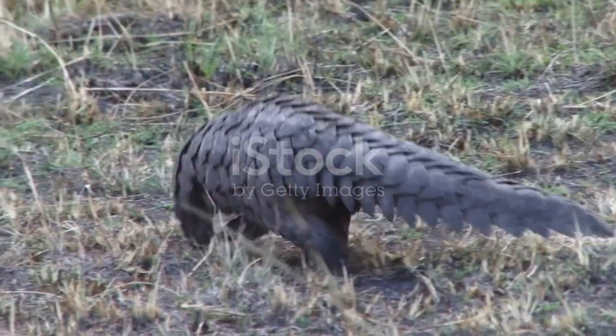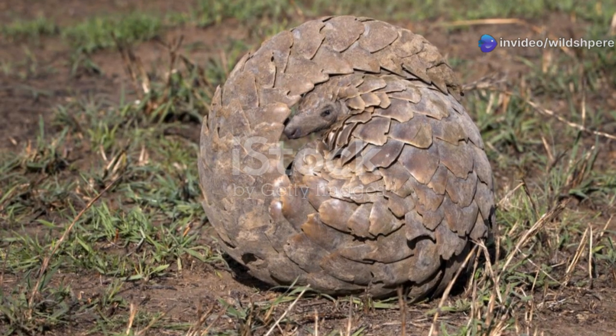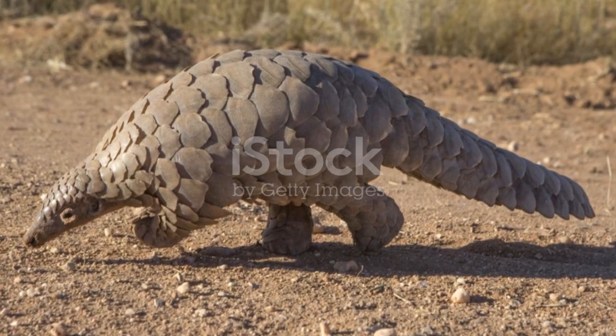Section 9. Guarding the shy, scaly mammal: our shared responsibility. Protecting pangolins is a critical conservation challenge. They control insect populations and aerate the soil. Their unique form and gentle nature are worth preserving.